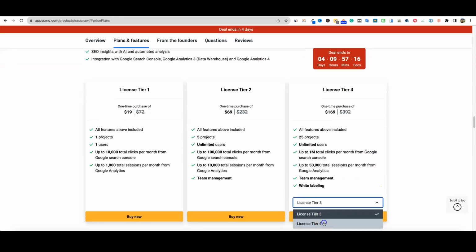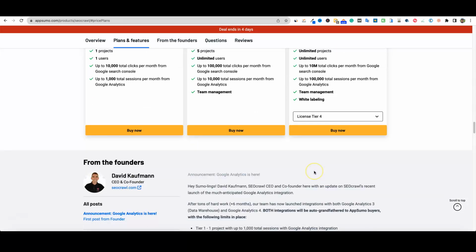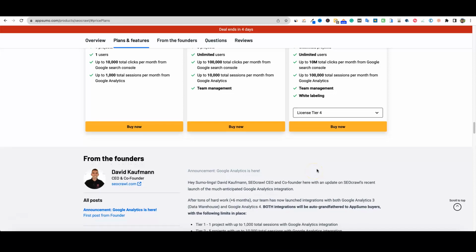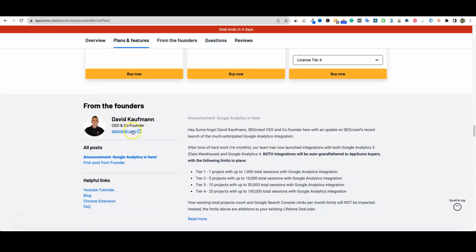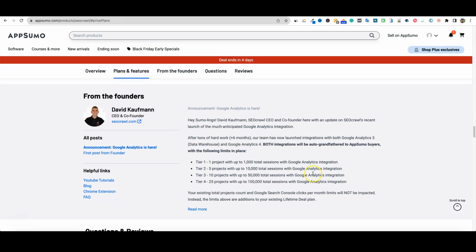They also have a tier 4 plan, which is $269. Unlimited projects, unlimited users, up to 10 million clicks per month. So, I mean, if you're getting 10 million views per month across all of your websites, you are an SEO rock star, and you definitely will be making money from your SEO business and your niche website business, right? So I definitely think that they've put care into this. They definitely have a good team behind this and so forth. So this is definitely a recommended tool to pick up.